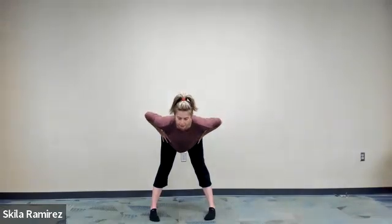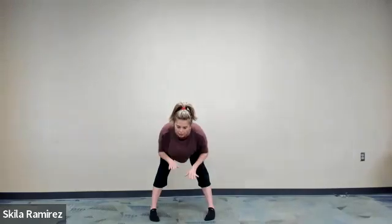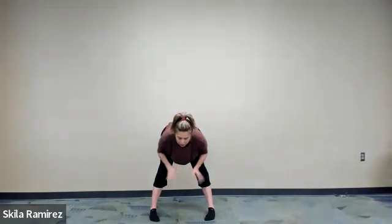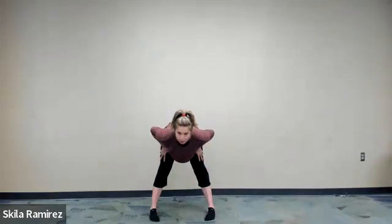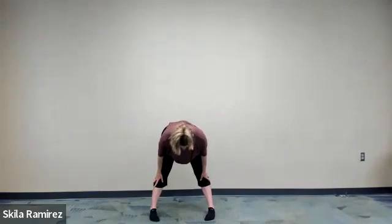Good. Inhale, come up. Exhale down, maybe 2 more inches. Easy does it. Inhale, come up. Exhale down. So we're going to continue to just kind of move and massage those muscles. Hands can go to the thighs at any point. We could even slide the hands past the knees to the shins.